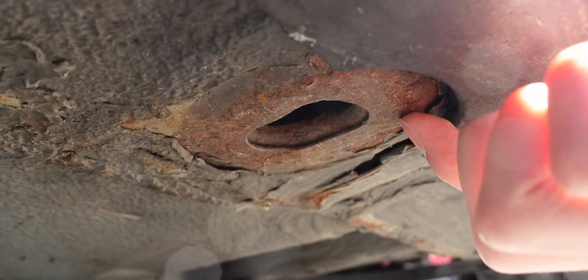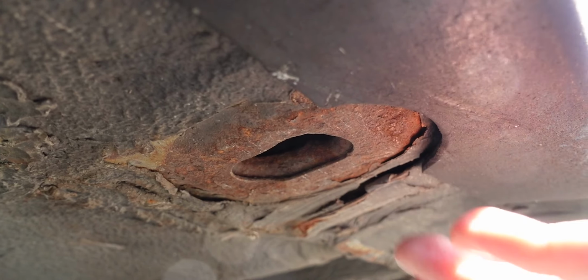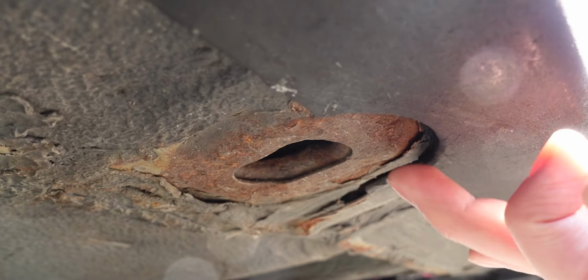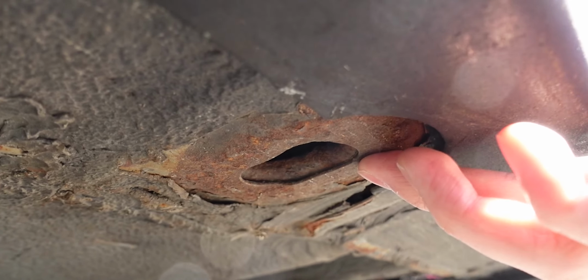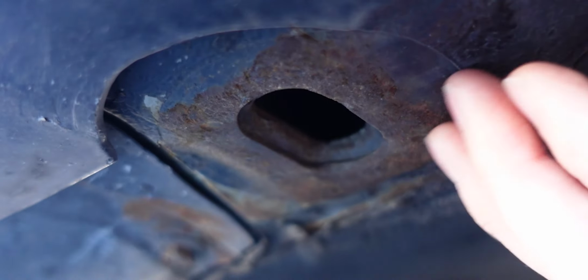As you guys know, these front jack points, and maybe the rear too, are literally one of the most common things that rot in these cars. And this front right jack point is probably the worst one out of the four, which is why I'm showing it to you first. Now let me show you the others. Going under the front left jack point, you can see there's even less rust on this front driver's side jack point. Again, you've got some flaking off of the factory undercoating.